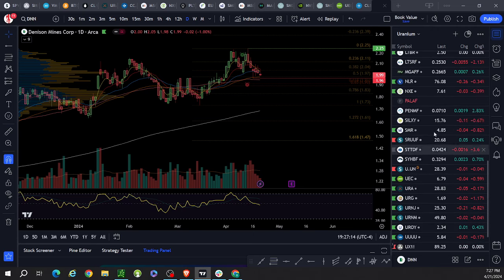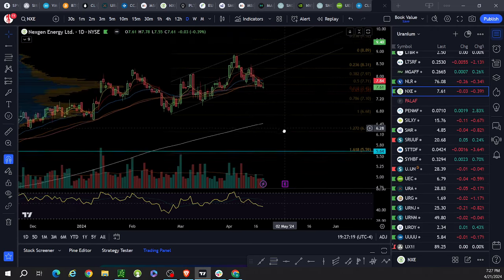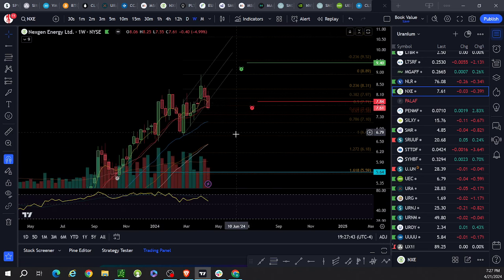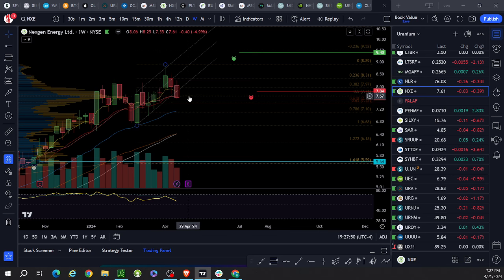Next Gen. Let's take a look at Next Gen. Lost its channel pretty definitively, right? Tried to get back in and rejected. So, not great. Big level here, 750 area. Big level. Golden pocket. Multiple taps here on this daily says there's a possibility of low risk plays coming in on Next Gen for the disciplined trader, but it's starting to lose this weekly 12 EMA. Not a great look.